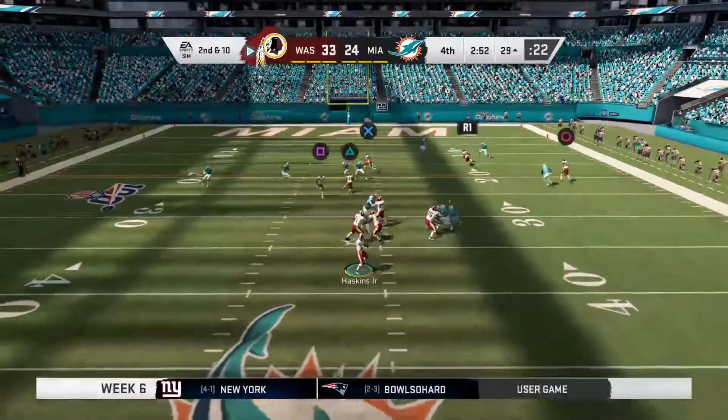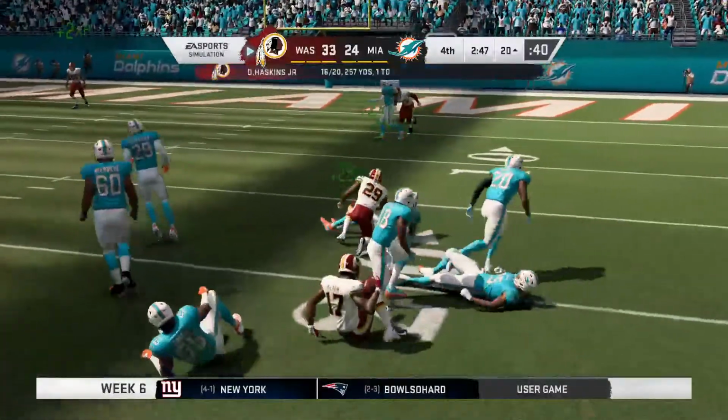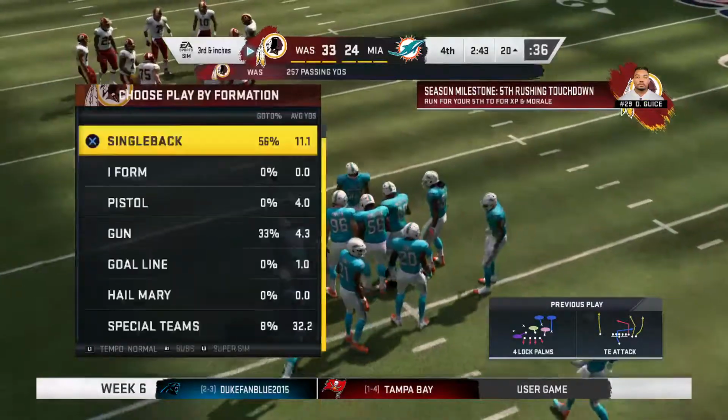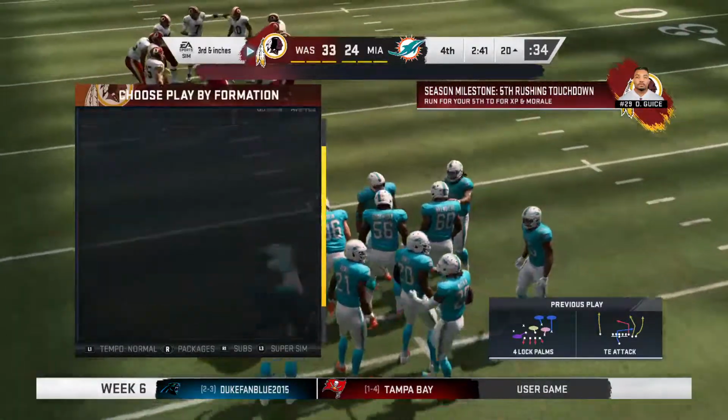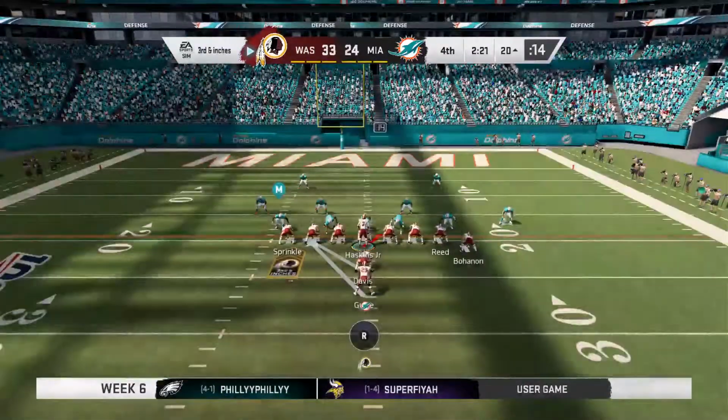2nd and 10 now. Haskins looking for McLaurin, and he's got him. They'll wind up getting 10 back as that sets them up for 3rd down. And defensively, they just don't seem to have much of an answer for this passing game. Not at all. Look at the confidence that's exhibited here.